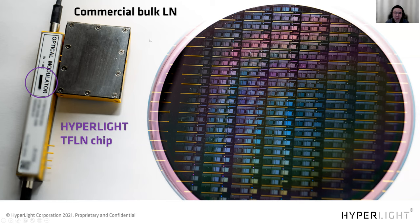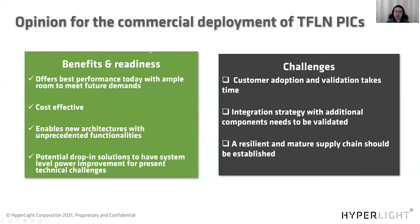So with all these points of discussion, the part we wanted to communicate with the community is our opinion on the commercial deployment, or the challenges, for lithium niobate photonic integrated circuits. Hopefully we have given some evidence for the benefit and also the readiness of this platform. Lithium niobate really offers very good performance today, with a lot of room to improve for future demands, especially in terms of optical transmitter functionalities.